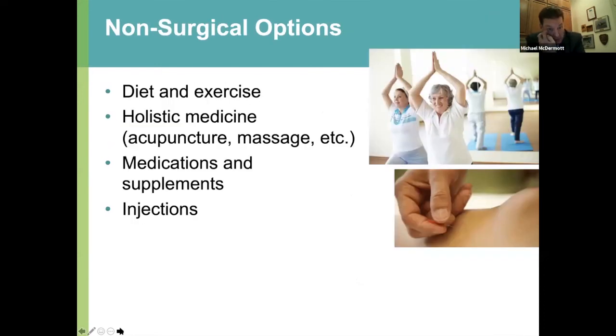So, non-surgical options. We start with diet and exercise. We start from the simplest and then we'll work up. The formula that I think comes up in a later slide as well, but I always discuss with my patients, is that every pound of weight somebody carries will translate to 5 pounds of contact pressure in a knee. So obviously, the more weight you carry, the more contact pressure you're going to have on your knee.